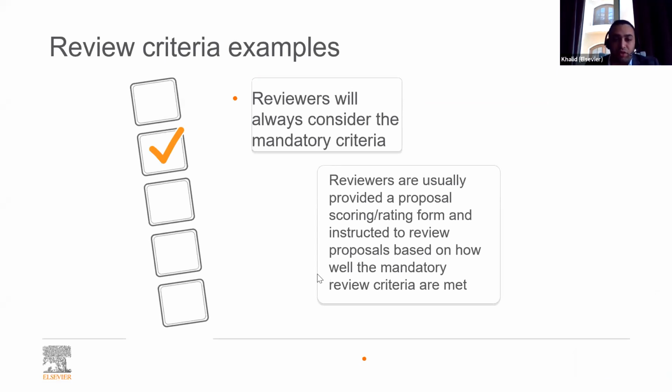During the review process, reviewers consider the mandatory criteria. They are provided a proposal scoring or rating form and are instructed to review proposals based on how well the mandatory review criteria are met. This form of review allows for an element of standardization and reduces the risk from, for example, bias or similar as well.